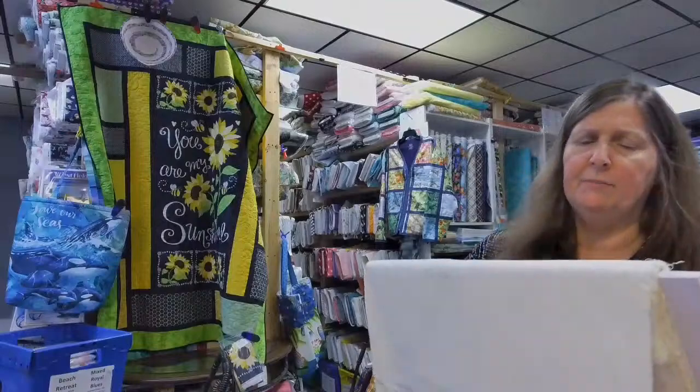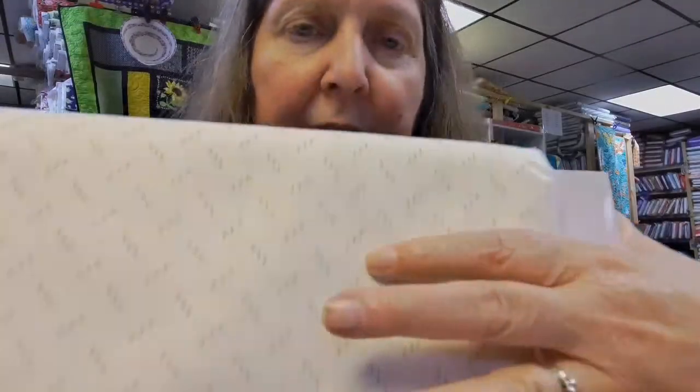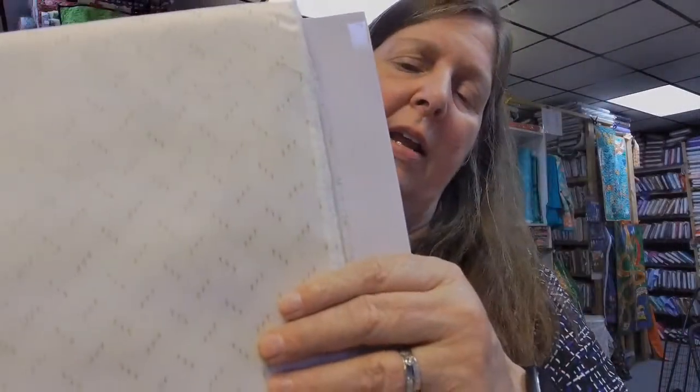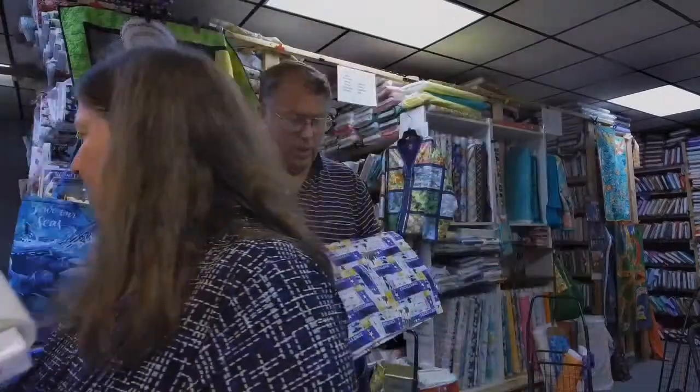Hey, you know which one they have the hardest time finding? It seems to be Navy, Ken. So I think you showed a Navy fabric. Yes. It was rare, so come and get that one. This is a cream background with little tan and gray splotches on it. And this looks like flying geese, and they are flying away one direction or the other. And LV 75 by Andover, $9.99, low volume.